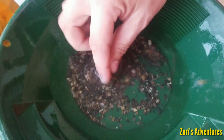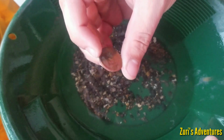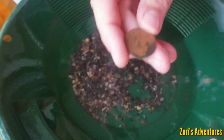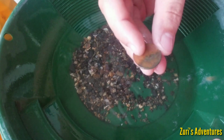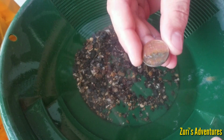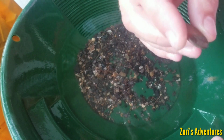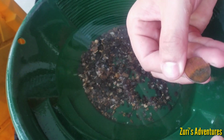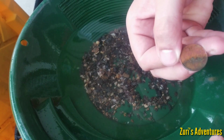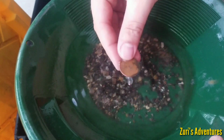Money today. Look at that. I need to clean that up, but that's 25 cents right there. I looked at the date earlier. I believe it was like 2002. I can't see what it is. It's crazy. It kind of got like that.